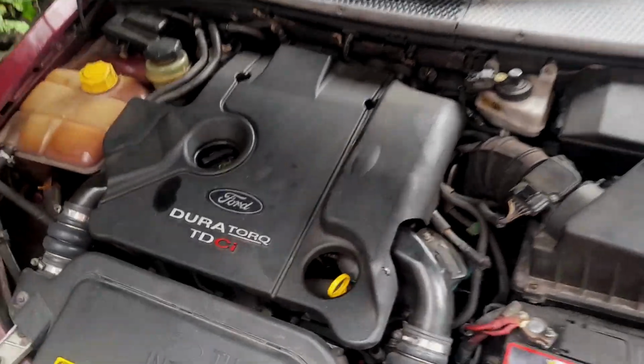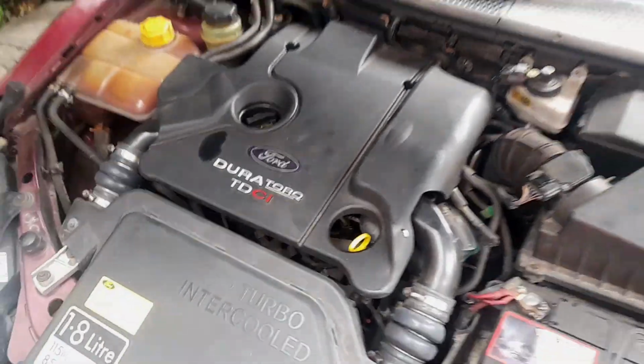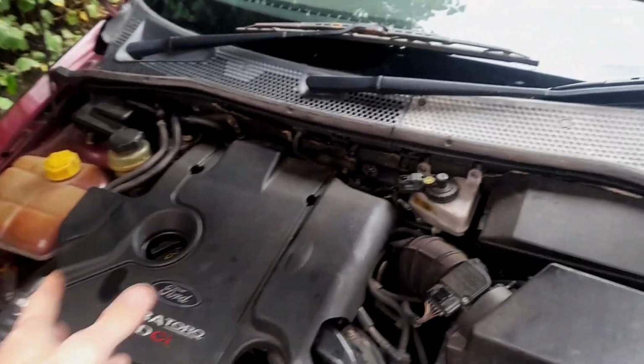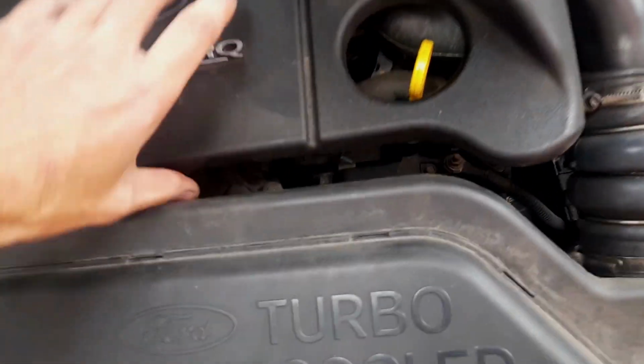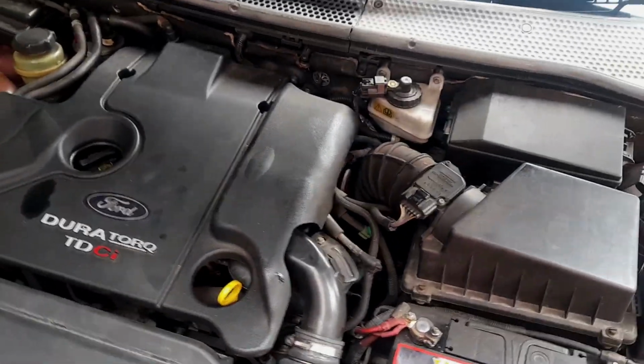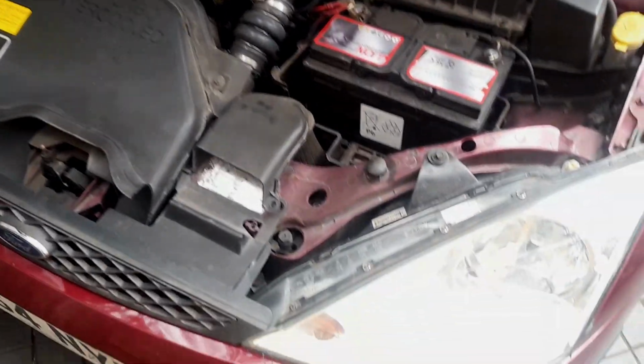Now, shout out here. Where the hell is the temperature sensor on a TDCi? I know where it is on the petrol models, right between the spark plugs, but it must be somewhere in there. I have no idea where it is. Maybe it's in the cooling system. So if somebody can point that out, that'd be grand.